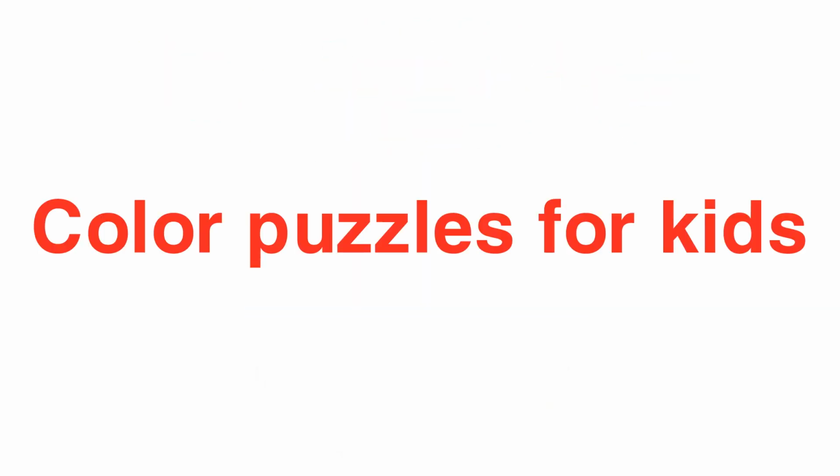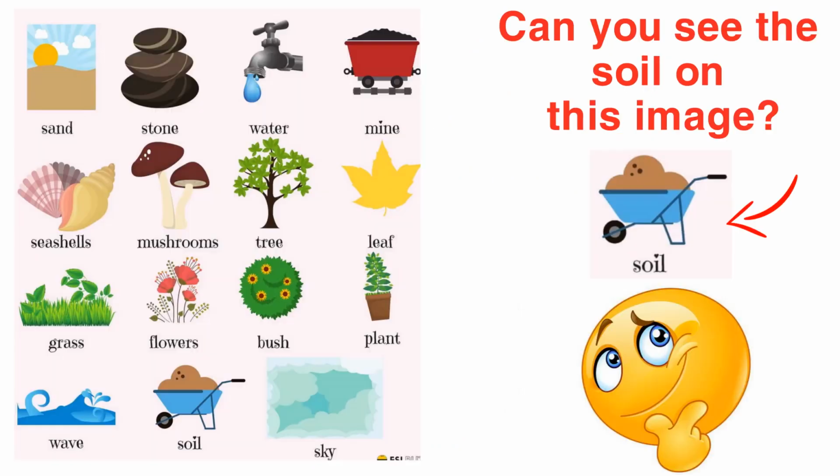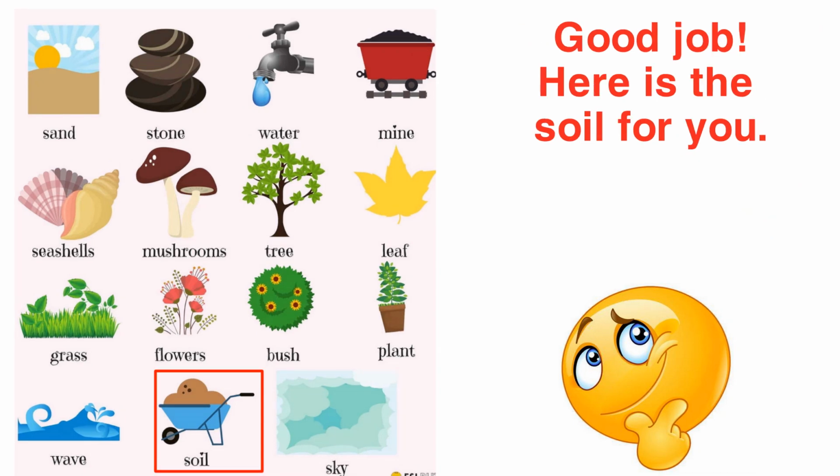Today, on March 17, Level 1, Color Puzzles for Kids: find the X object on the image. Can you see the soil on this image? Good job. Here is the soil for you.